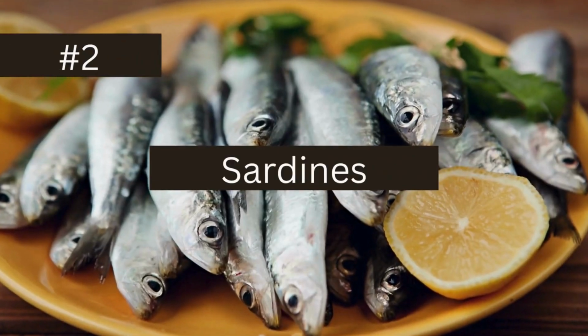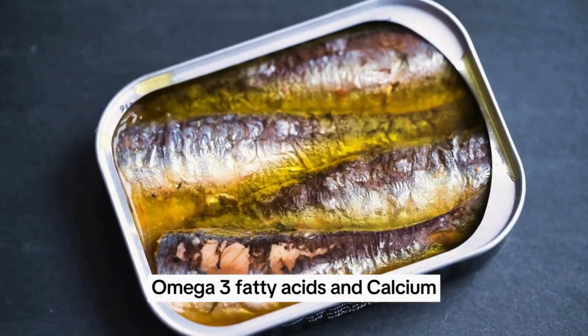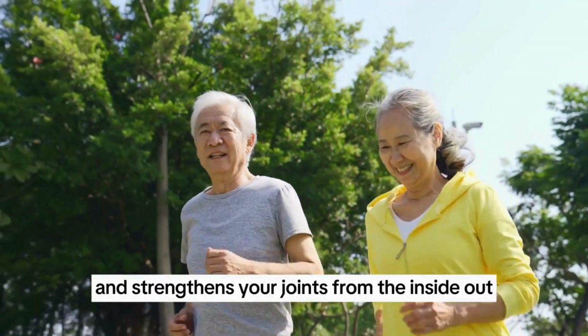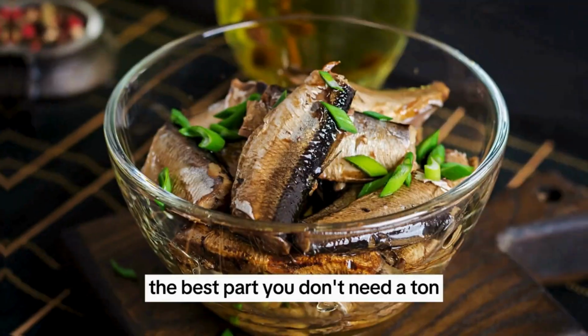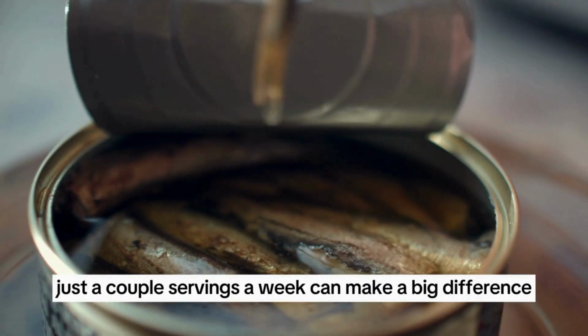2. Sardines. These little fish are packed with type I collagen, omega-3 fatty acids, and calcium. That combo reduces wrinkles and strengthens your joints from the inside out. The best part? You don't need a ton. Just a couple servings a week can make a big difference.